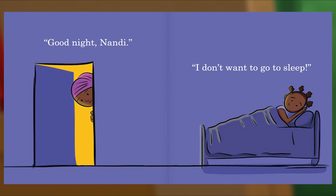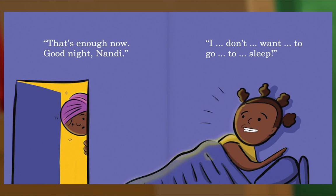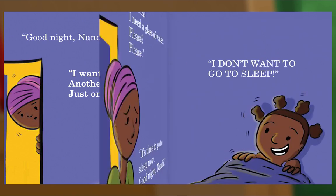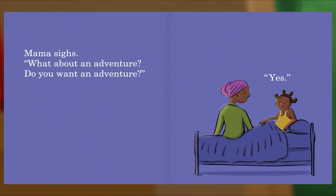Good night, Nandi. I don't want to go to sleep. That's enough now. Good night, Nandi. I don't want to go to sleep. Good night, Nandi. I want more supper. Another book. Just one more song. I don't want to go to sleep. Mama, I need a glass of water. Please? It's time to go to sleep now. Good night, Nandi. I don't want to go to sleep. Mama sighs. What about an adventure? Do you want an adventure? Yes.